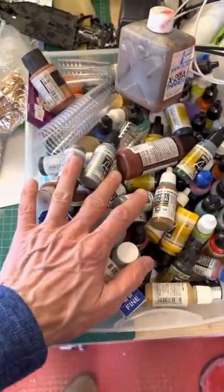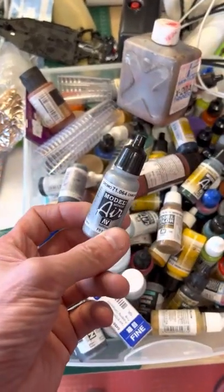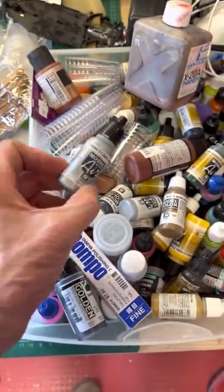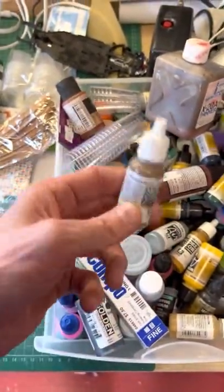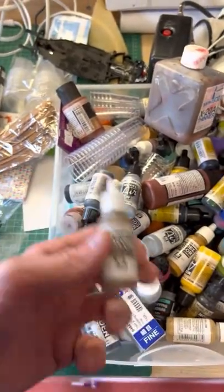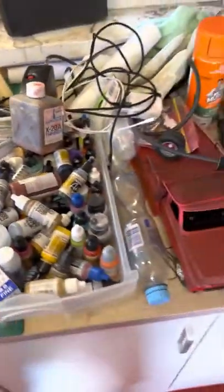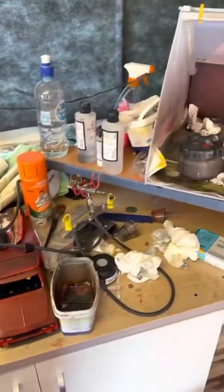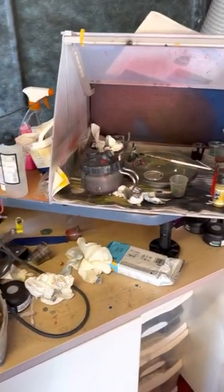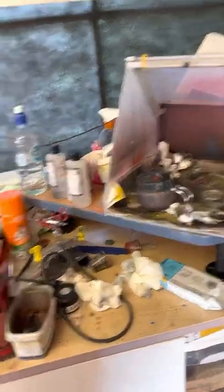Paint. So I've been moving kind of away from the Tamiya paint to the Vallejo model air paints and their brush paints. They're really good. I quite like them. I do a bit of Tamiya stuff, but I've just found these really good to work with. Always have a couple of extra models I'm working on lying around. My paint booth, which is quite messy at the moment. I need to replace the filter and sort some stuff out, but I do my airbrushing there.